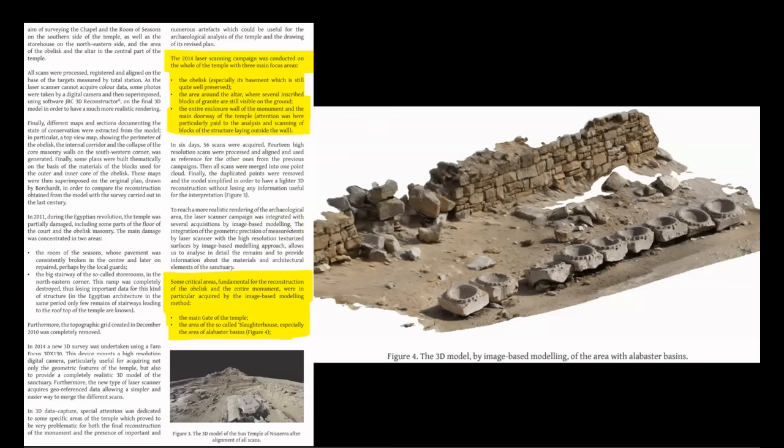So now, let's dive into the data and 3D reconstruction modeling so you can see what is possible using modern technology. The first image here on the right. Quote, the 3D model by image-based modeling of the area with the alabaster basins. So this has been done with photogrammetry data similar to that from inside the red and bent pyramids of Dahshur that I've shown in previous episodes. Next.